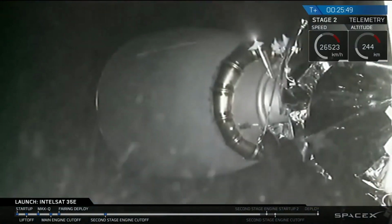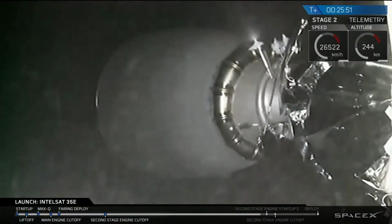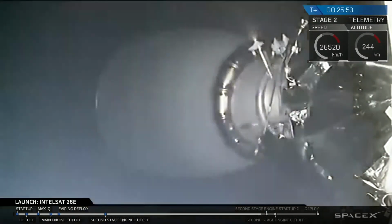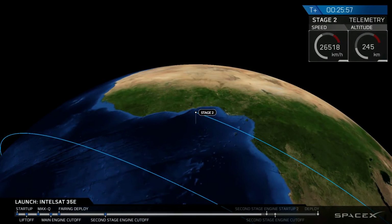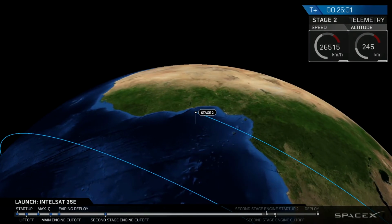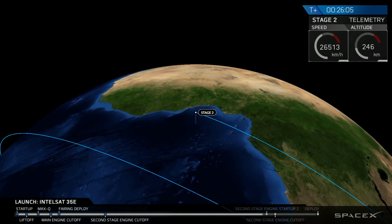We've got the view right now as we're passing over Africa from the Gabon ground station, getting telemetry and video transferred down to us, so we'll have that for you as long as the link holds on the webcast. So with that, coming up T plus 26 minutes, let's listen to the burn of the upper stage engine, the second of the two planned burns for today.